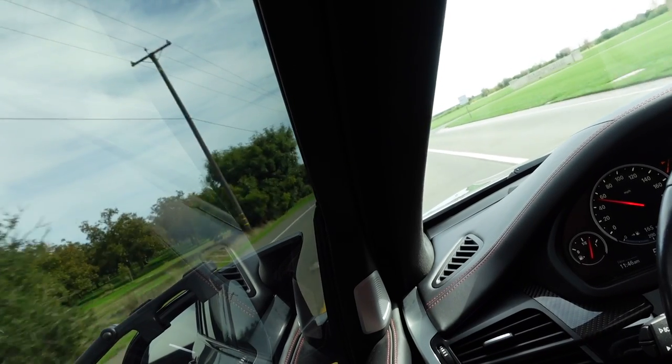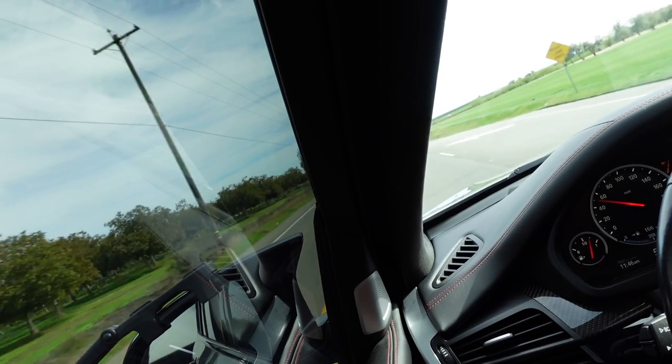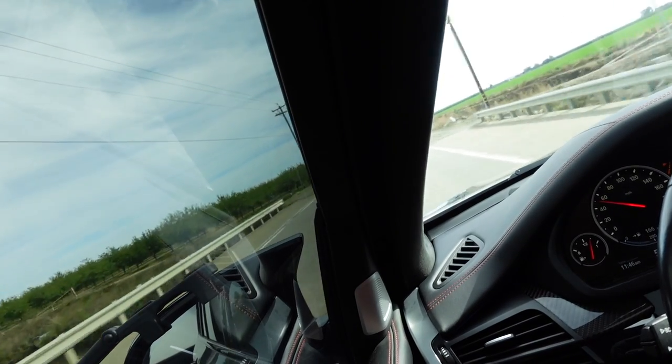Don't do that, Subaru. Ooh. Don't lose your life, it's not worth the risk. Man, people pull out in front of you. Going over a few bumps here.